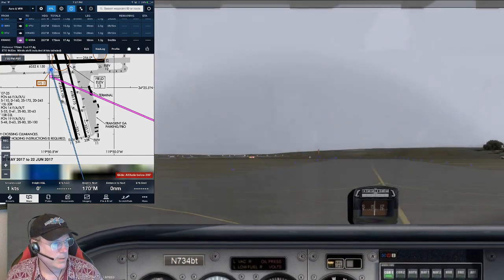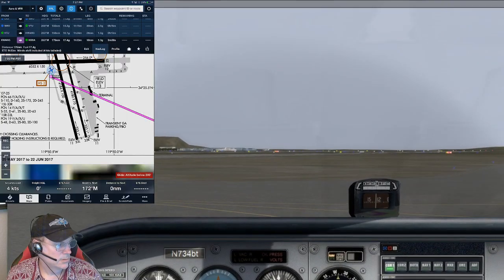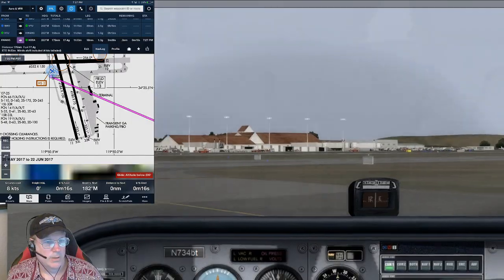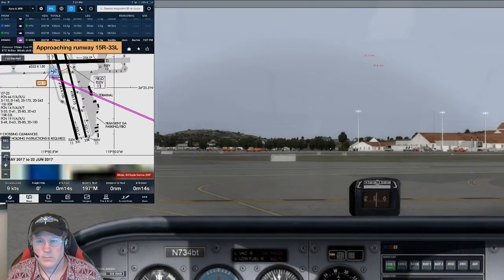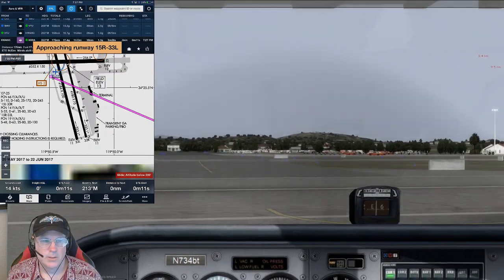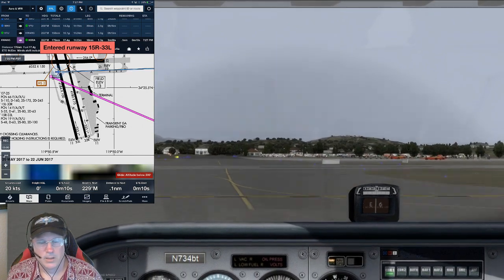All right, so Alpha's right here, according to my map. All right, now we're crossing runways. ForeFlight's going to say we're approaching runway 15 right, 33 left. Boy, this Orbit Senior is great. This is what it looks like in real life. Entered runway 15 right, 33 left. Okay, he said we could cross.